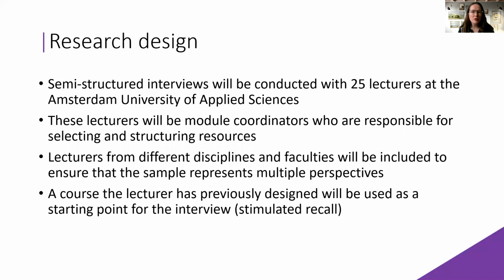For this, I aim to conduct semi-structured interviews with 25 lecturers at the Amsterdam University of Applied Sciences. These lecturers will be module coordinators or have a similar role, meaning that they are either on their own or as part of a team, responsible for designing resources and selecting and structuring the resources in those courses.